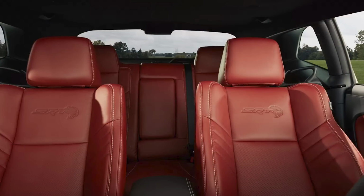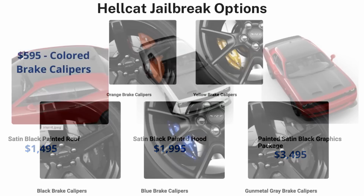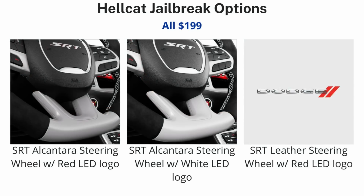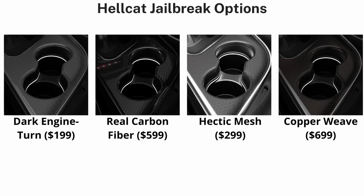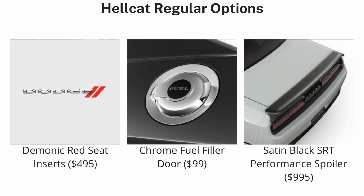As I've said, all the 2023 Hellcats are the Jailbreak versions, which isn't much other than the ability to add lots more customization than in any other model in the past. So unlocked are many different options, such as 5 colors of dual stripes, 3 different satin painted options for the hood, roof, and deck lid, different exterior badging colors, your choice of 5 brake caliper colors, a chrome fuel filler door, 3 choices of seat belts, 4 different bezel and console finishes, 3 steering wheel LED color options, and 3 floor mat trim color choices. There's also a suede headliner and some other options that we've seen that are available in the other models.